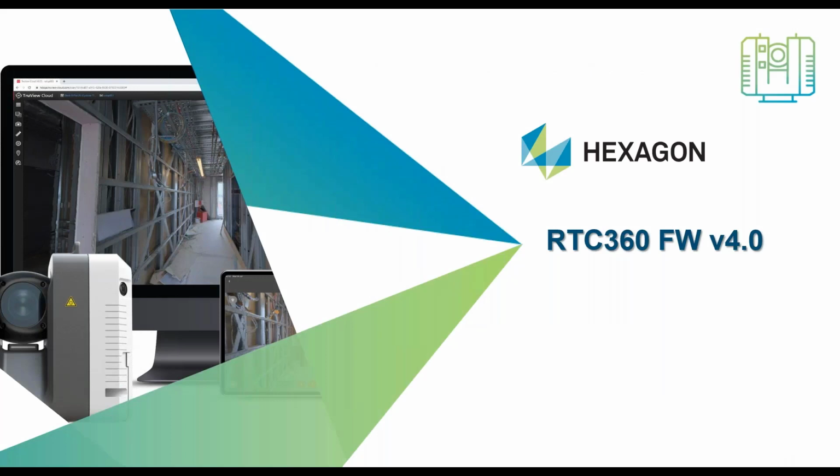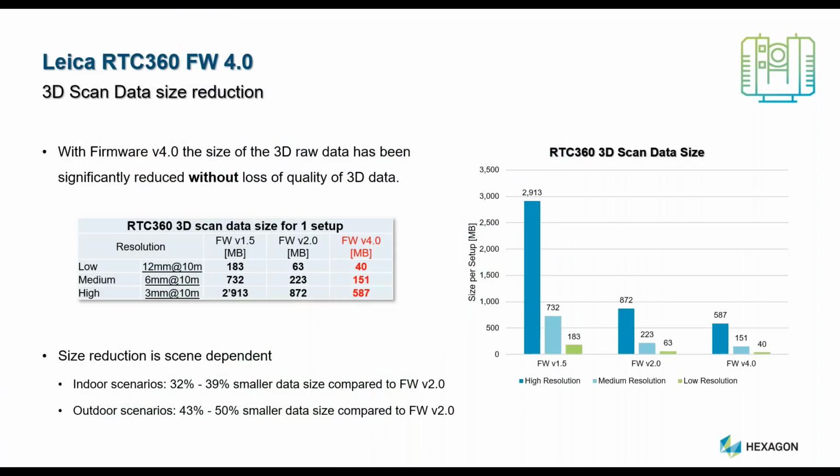Okay, so now moving on to the RTC360 firmware. This firmware version 4.0, I think you'll be really excited to install, certainly because of the first feature, which is the 3D scan data size reduction. So firstly, you can see here the massive reduction in scan data size, and this is without the loss of any quality of the 3D data.